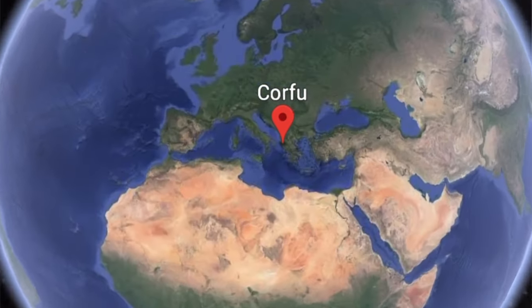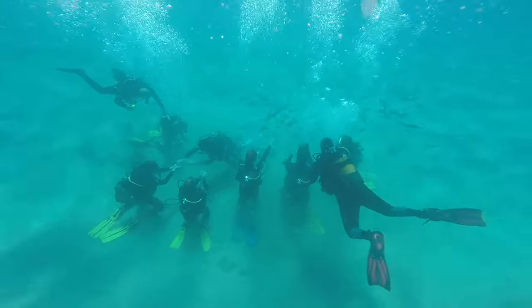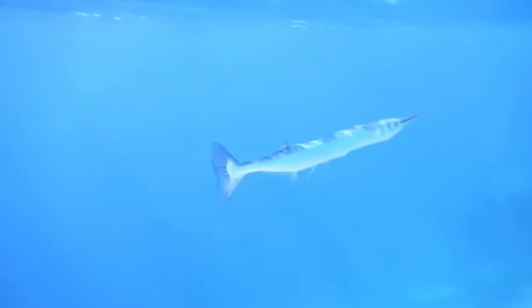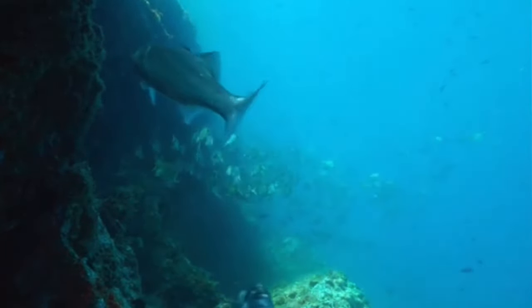Today we're in Corfu and we're going to be hand feeding some fish in the Ionian Sea, which is part of the Mediterranean Ocean. Now there's various species you can expect to see in today's video, such as needlefish, acanthus, damselfish, sea bream, sea bass, loads of fish which we're going to be hand feeding today, just off the coast of the island here.